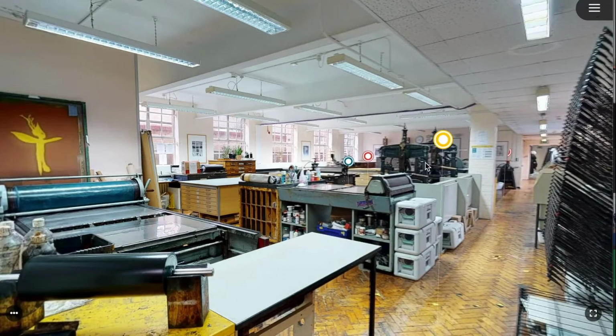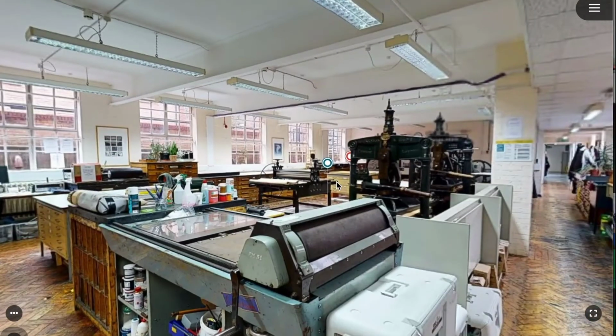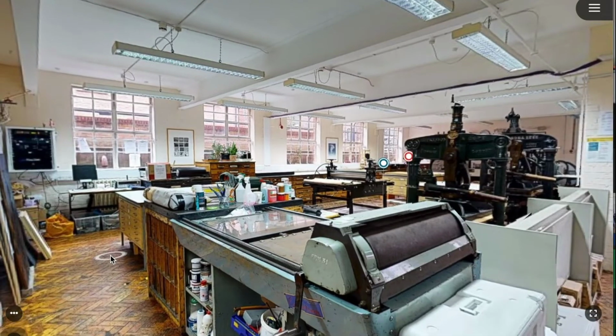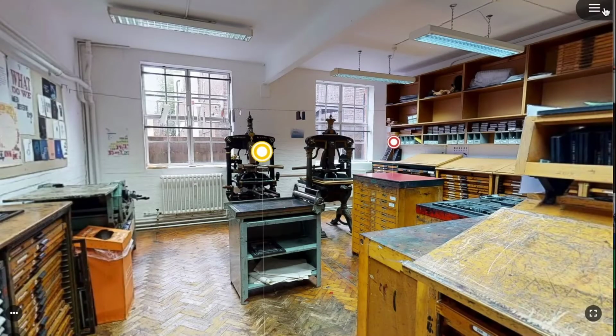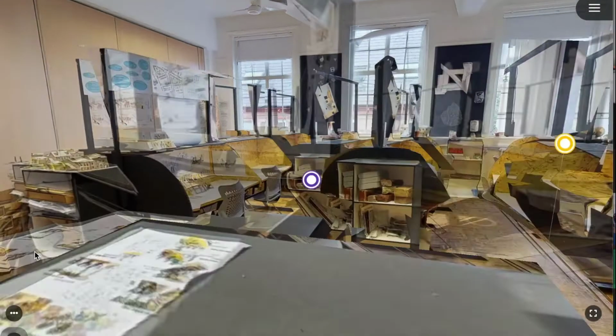Facilities include individual working stations, a 3D design studio, textile rooms, graphic design and illustration studios. Photography darkrooms are below in the basement, and we are one of the only universities who have kept our analogue photography equipment.